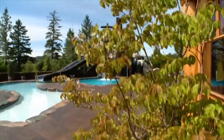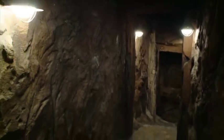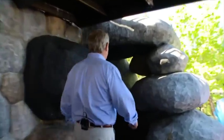But this outdoor haven wouldn't be complete if the owner didn't let their guests do some exploring on their own. So he built an underground tunnel that leads to another treasure in the backyard. Let's take a walk into some of our secret passageways.